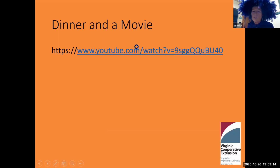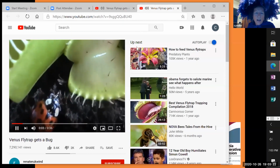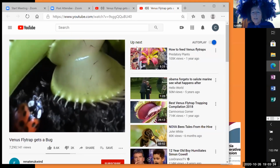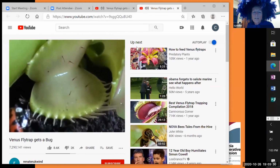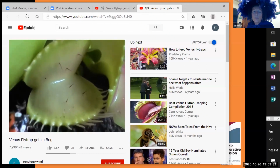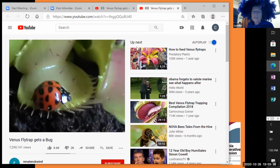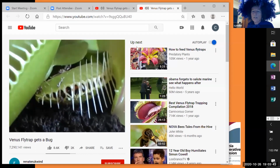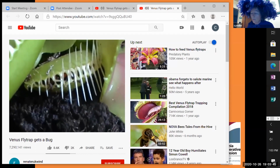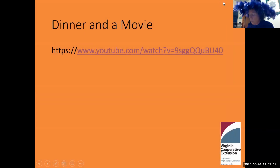Now we're going to have dinner and a movie for everybody. As you can see, this is the Venus flytrap, and this is a poor little ladybug that is attracted to the plant. And she's going to be brave, unfortunately. There she goes. She's now history because the plant's going to digest her and she'll be gone. Okay, so the next one.